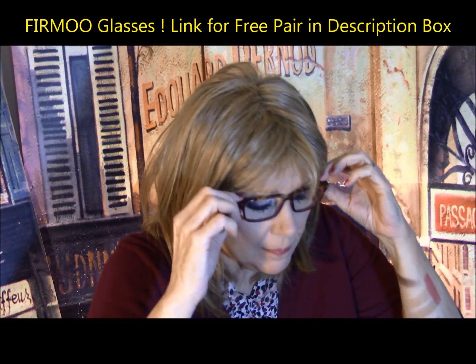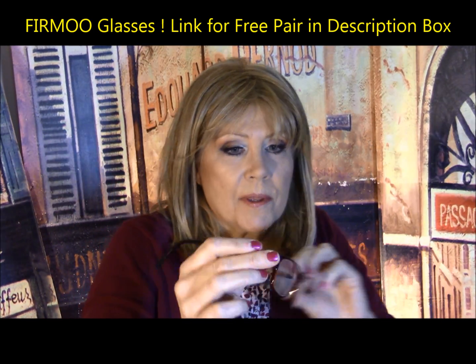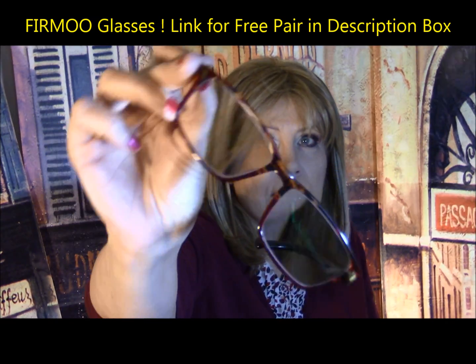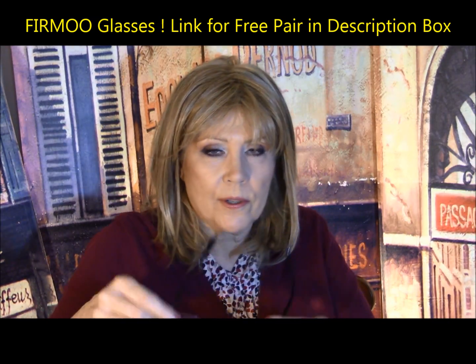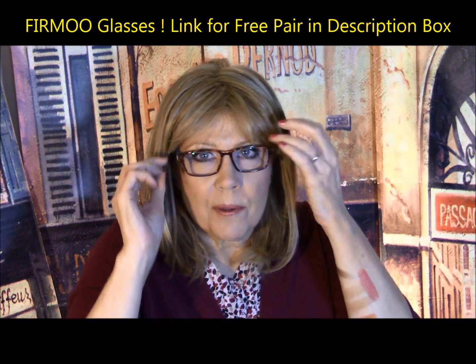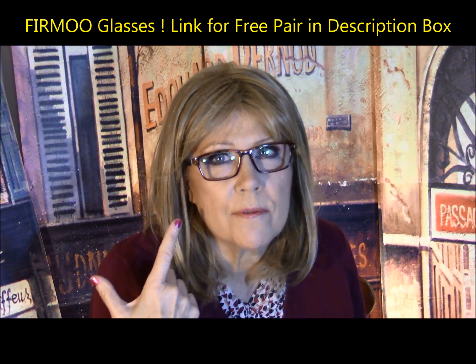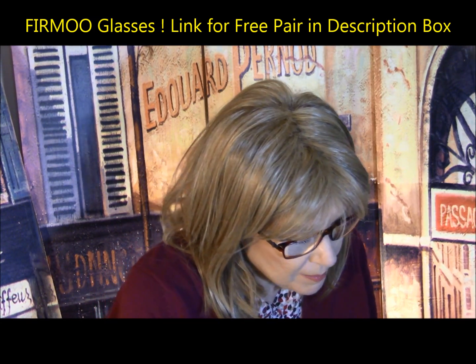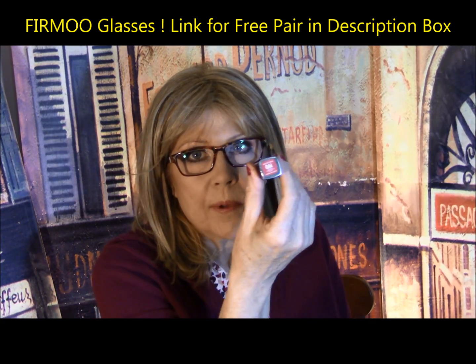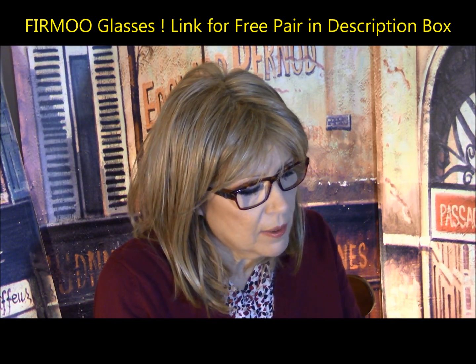I forget what style this is, but there's a design to these glasses. They feel good, and I'm telling you, when you put them on, if you have readers, these are 2.75, because I'm not blind, but I first noticed it when I couldn't read the names of lipsticks, and now I can see them really well.